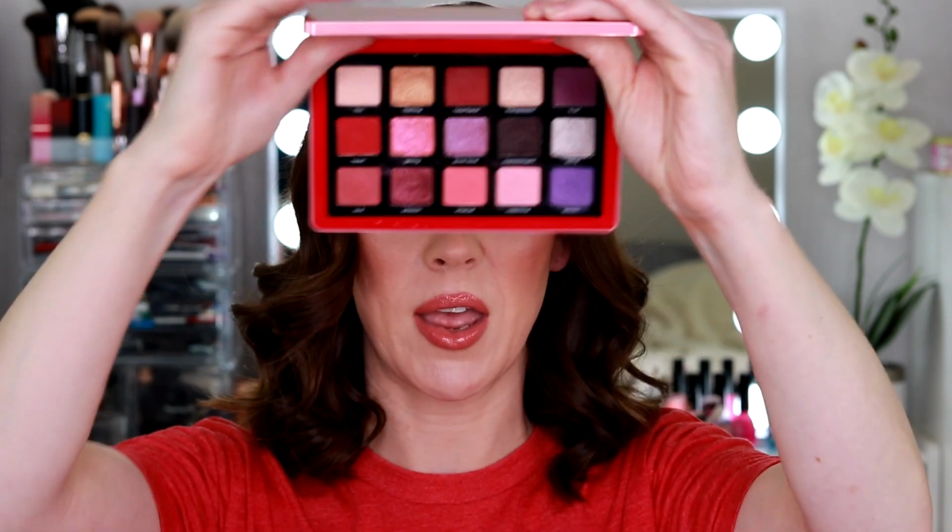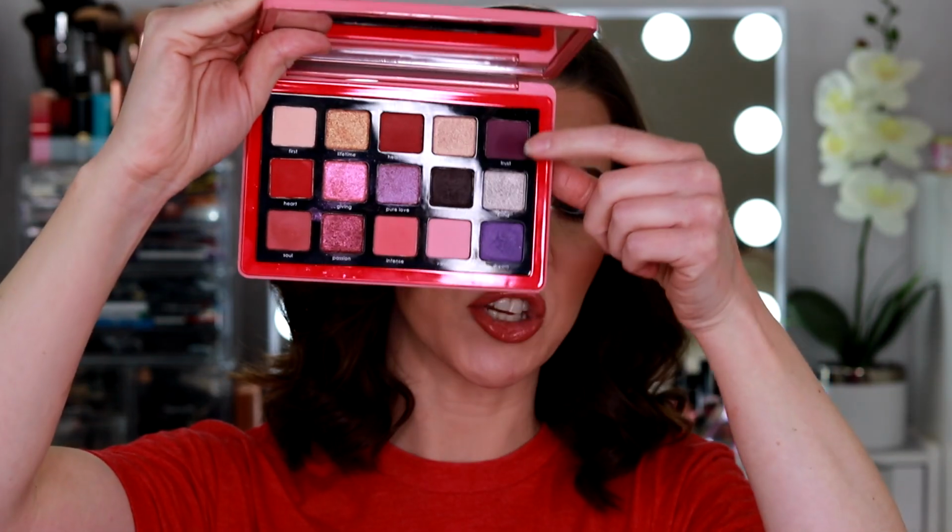The first 3 palettes I want to share with you are from Natasha Denona. Natasha Denona, by far, has one of the best luxury eyeshadow formulas. I said it. I said what I said. The first palette I'm going to show you is the Love palette. Beautiful color story. I love this palette. Actually, this silver shade right here is what I'm wearing on the inner portion of my lid right now. I did an eye look with this right around Valentine's Day when this first came out. Love the way it looked. I have used it quite a bit since. It's just a stunning palette, and I highly recommend it.